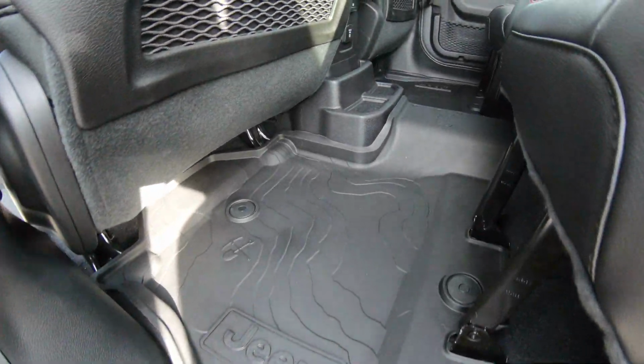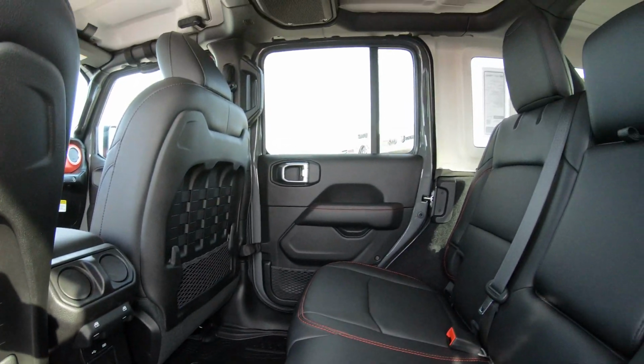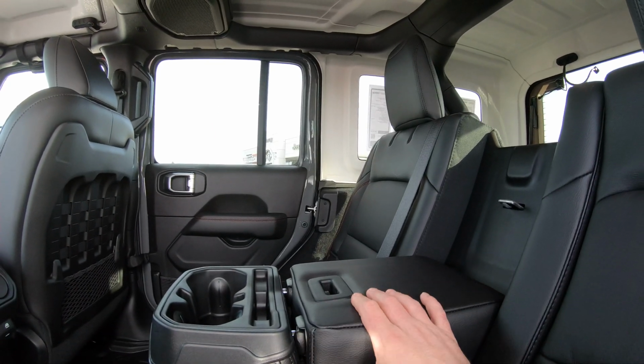Jeep floor mats throughout. Those are rubber floor mats, very nice for easy cleaning. Leather seating in the rear, just like the front. It also has center cup holders with a center armrest.